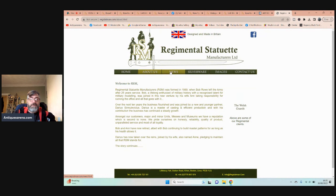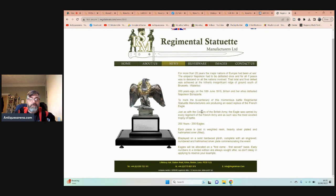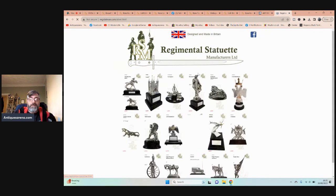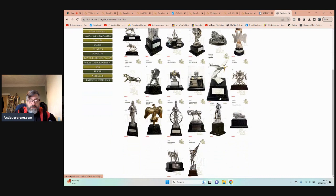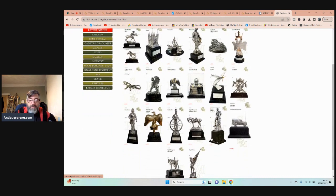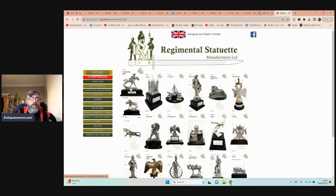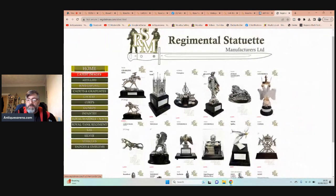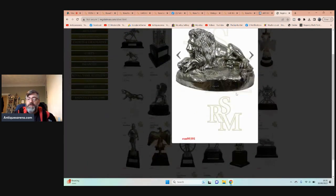They were ex-servicemen who started it up. There's an example there of a centerpiece, very similar to what I got, really. And you've got all these here, look. These are classed as centerpieces. They don't have my fox. They've got a car, they've got a horse and rider there. These must be the ones they're offering now, but there are no prices to them. So if I was to just click on one, let's click on the lion. Jubilee Silver Lion Hallmark, but they don't give you any prices or anything like that.